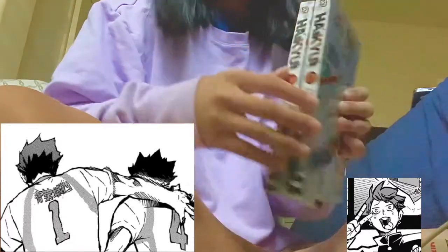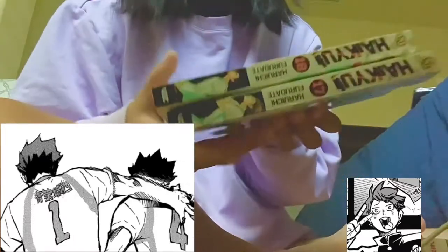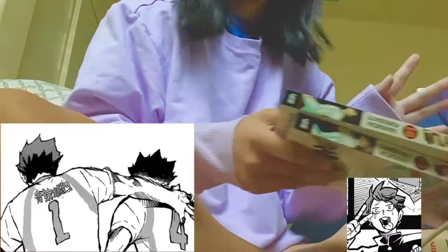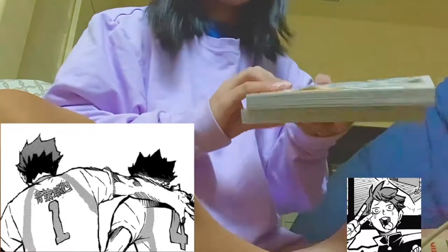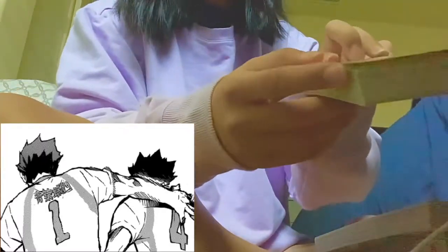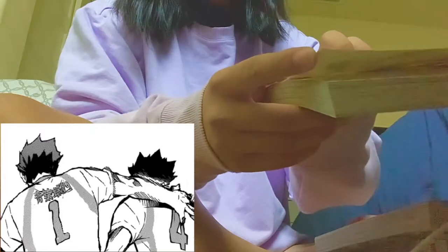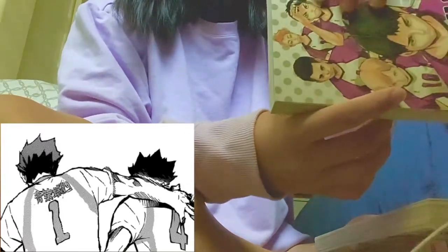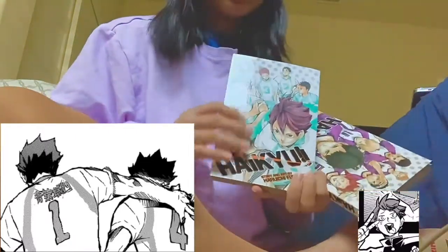Okay, and then volumes 17 and 18, these are kind of my most damaged books. Volume 17 has a weird spine thing with it. I don't think you can tell. Sorry, my lighting's weird. I don't really have good lighting. I had worse earlier when I recorded this in the past. And volume 18 actually got bent in the corner. Don't know if you can tell, but it did get bent in the corner.